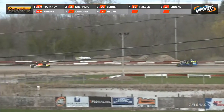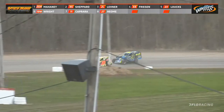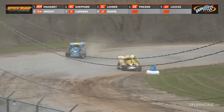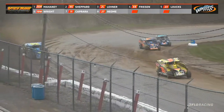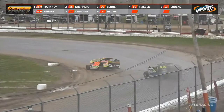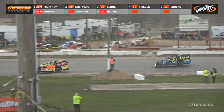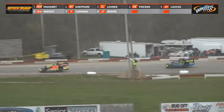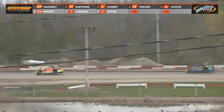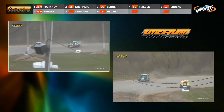We've seen a lot of guys rolling around the bottom side. The 9S not content to do that. Shepard has it working up in the outside groove, closing in now under the leader, Mike Mahaney. That's really good if you didn't know. Shepard rolling in on Mahaney. Here comes Friesen into the inside of Lehner. Lehner left the door open. 68 of Friesen, though, couldn't get there in time. Lehner shuts the door. He'll hold third.